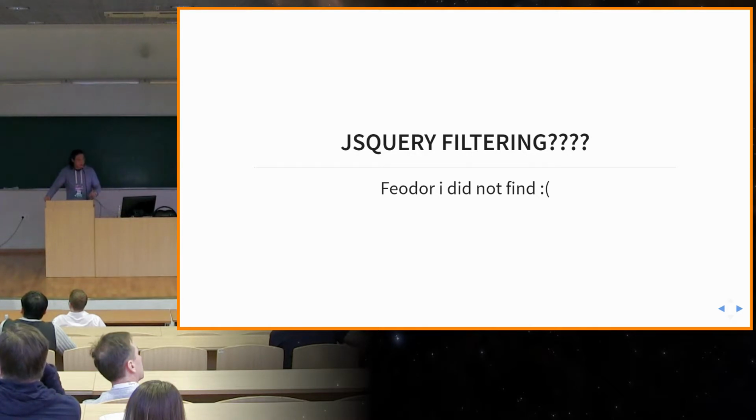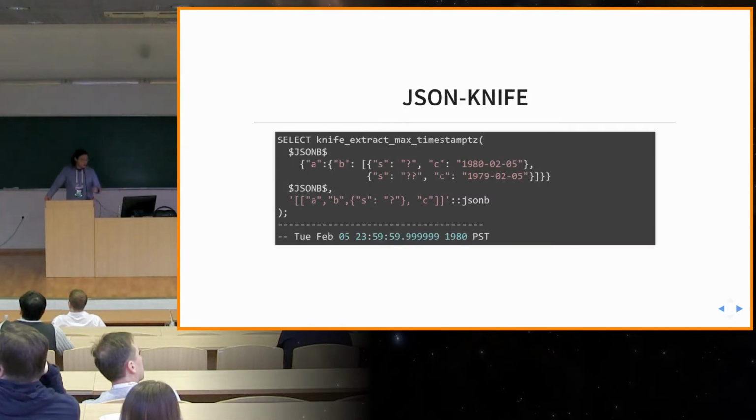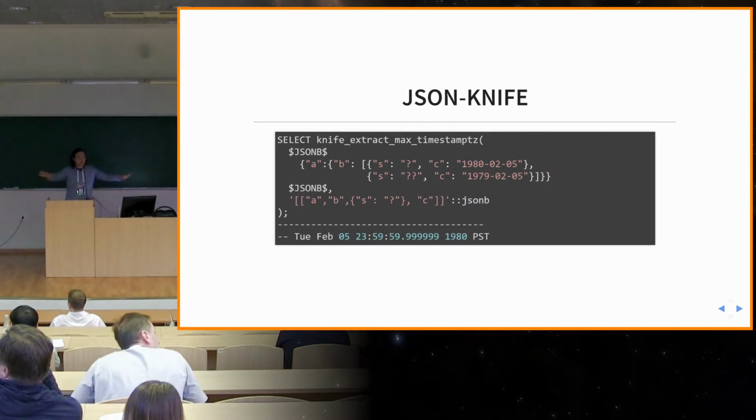A further commit was mentioned that was created to extract a part of the document using JSQUERY, but I couldn't find it. So we wrote a simple extension, it's called json-knife. Instead of developing syntax, we can use JSON. It doesn't have any complex filters, it's just a path, and then it matches and goes into all the branches and returns you a certain number of variables.